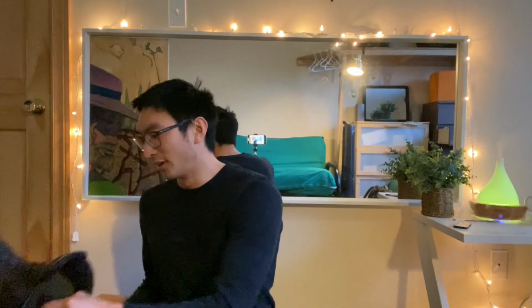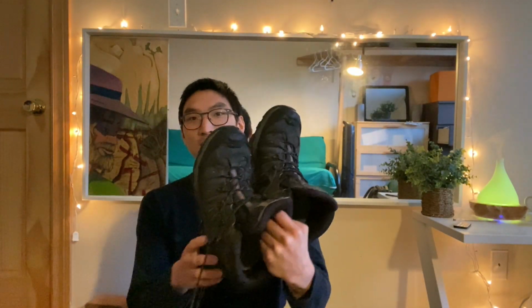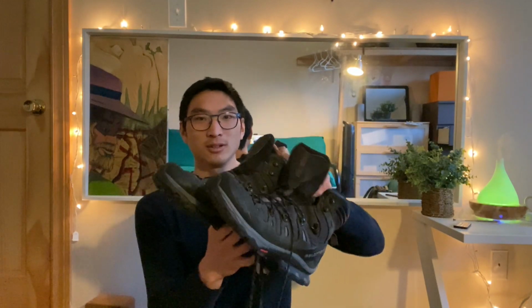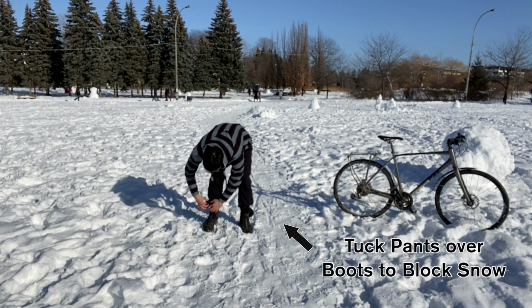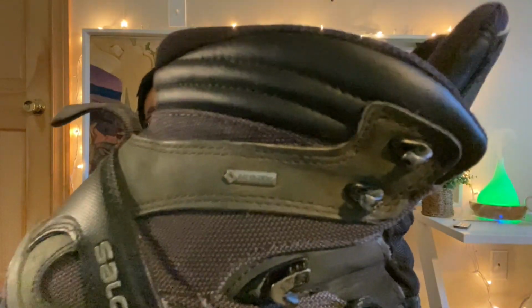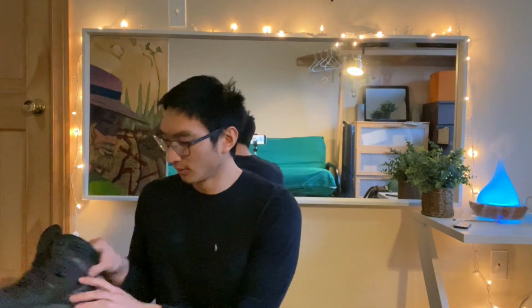My personal favorite is those hiking boots. The brand is Salomon, and those are designed for hiking all kinds of conditions. It's made of Gore-Tex, so it's reasonably breathable and it's waterproof. And my feet are always warm with those. The only drawback is the laces. It takes so much time to do those laces all the time.